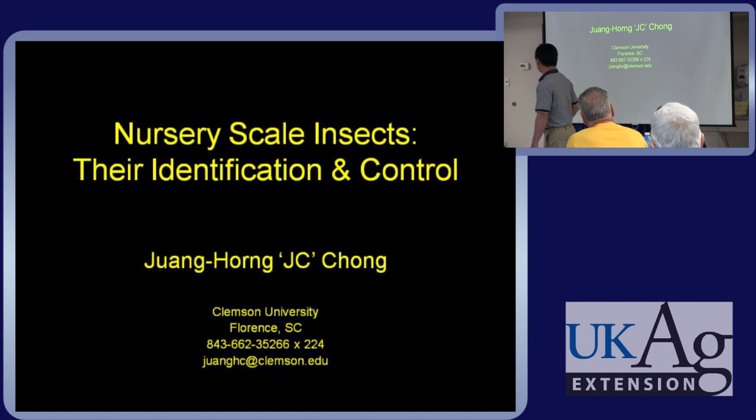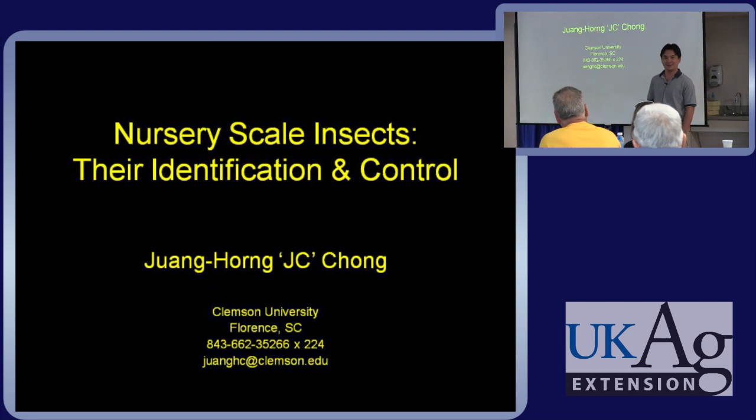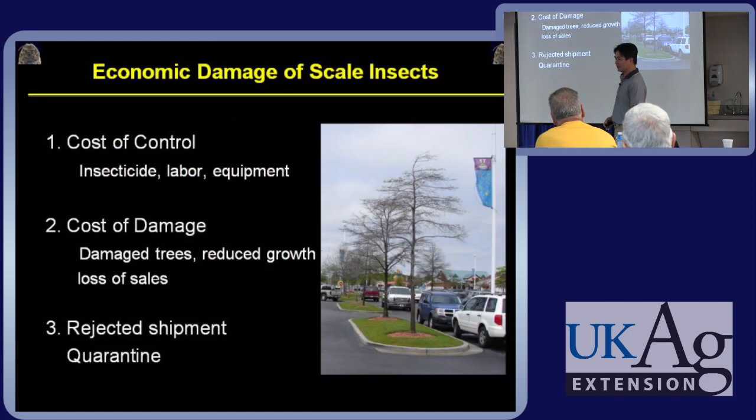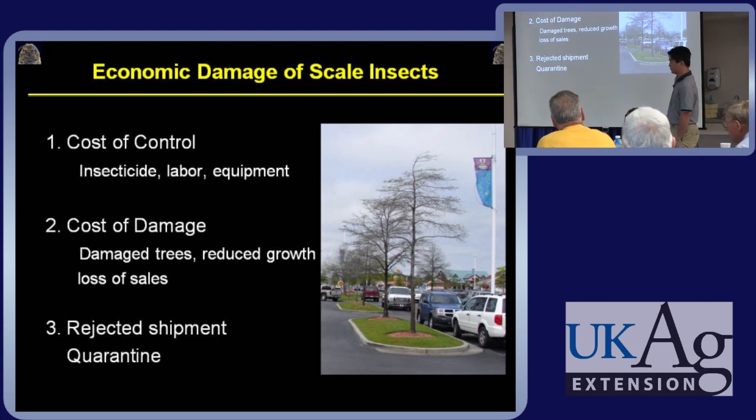Scale insects are really dear to my heart, because I did all my graduate studies on mealybugs. Then I worked in Miami for USDA APHIS for a couple of years on mealybugs. After I got to Clemson University, the biggest thing I have to deal with is scale insects. So I've been working on it for quite a few years and really starting to understand what scale insects can do to us.